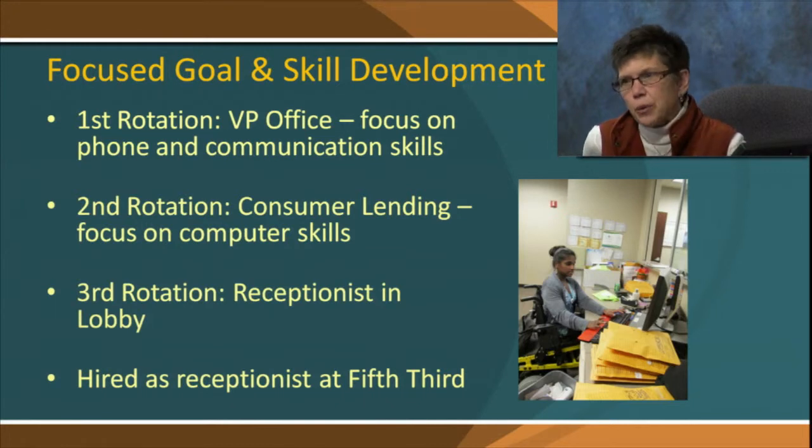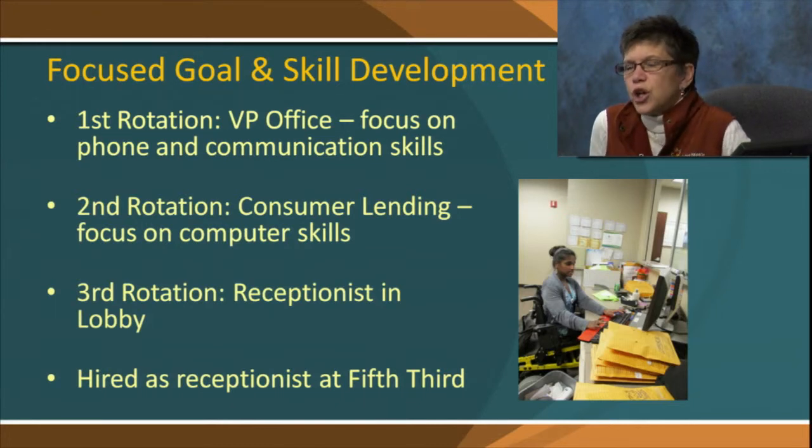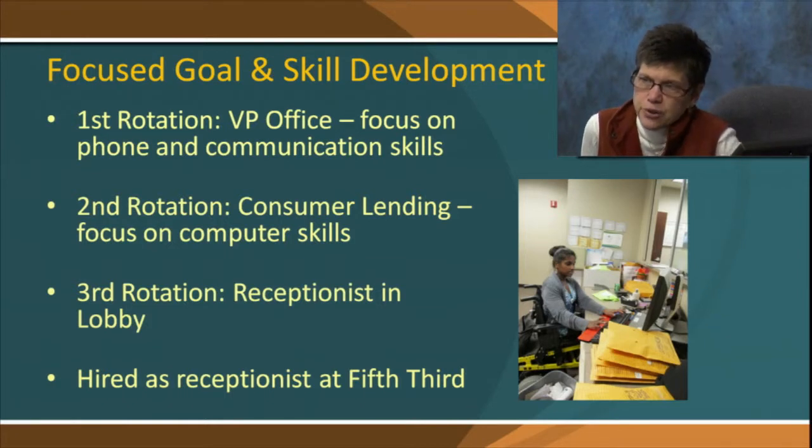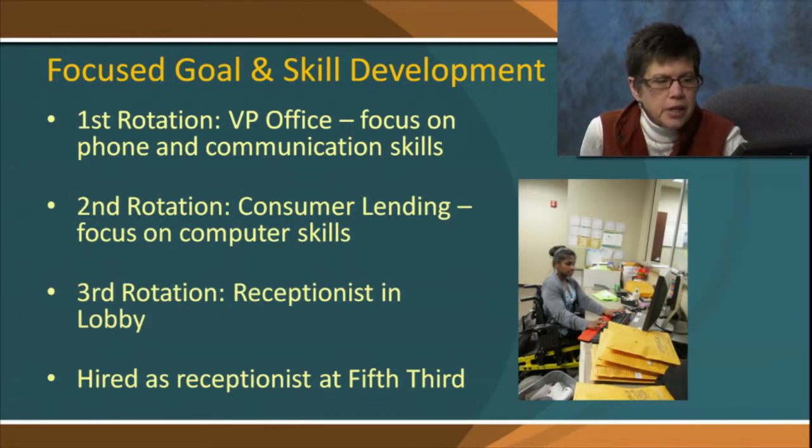Here's a young person. I want to give this example of a young person that knew what she wanted to do, and then we had to build skills and internships around the skills necessary for her to gain the job that she wanted. This young lady's name is Sarah. She also works at Fifth Third, and she was one of the first students to go through the program there. And she wanted to be an administrative assistant, a clerical person.